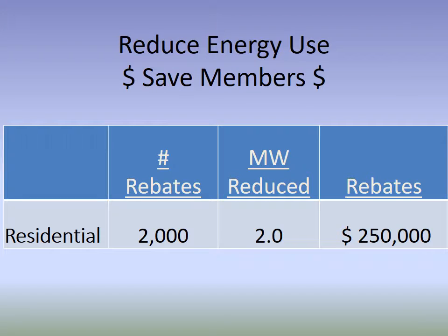The figures above represent the 2,000 residential rebates we have given out to our members, receiving over $250,000 in energy efficiency rebates. But remember, the real savings is through the ongoing energy reduction, the day after day use for 10 to 20 years of the LED lamp's life.